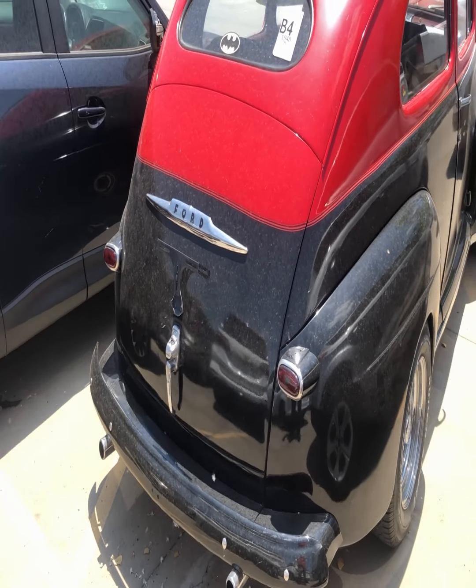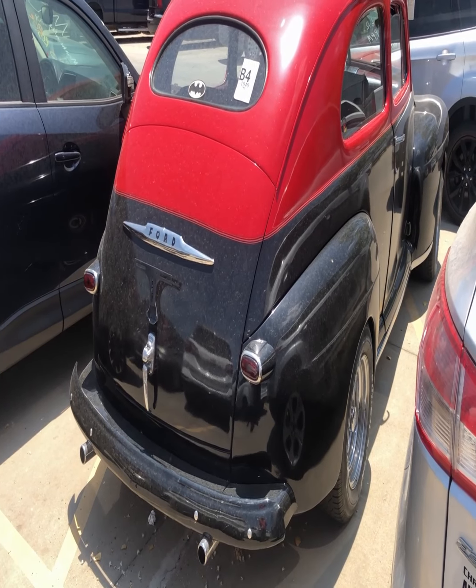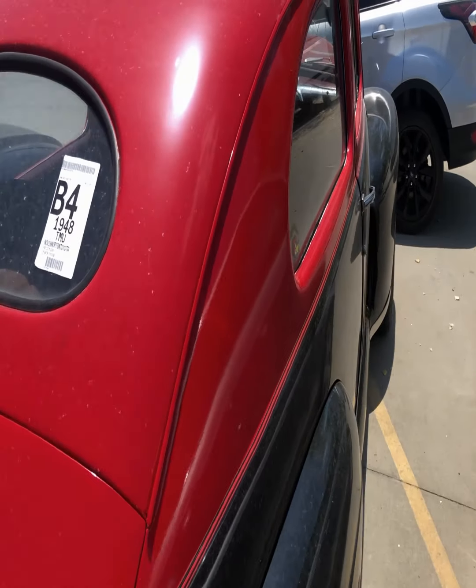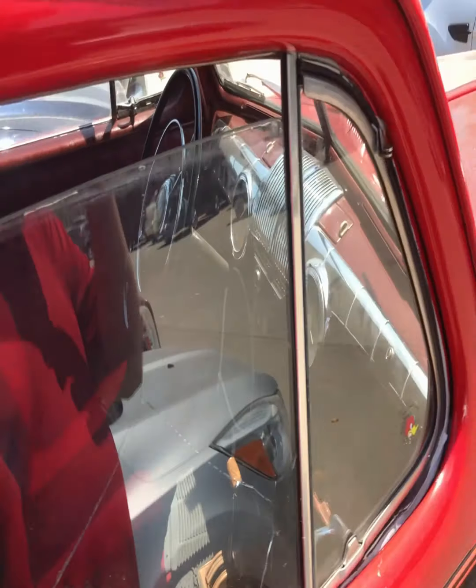Man, I would love this to be like the official Fuzzy Dice Motors car. Put like a Fuzzy Dice logo on the doors. And of course, also throw in a pair of Fuzzy Dice. But man, this is cool.